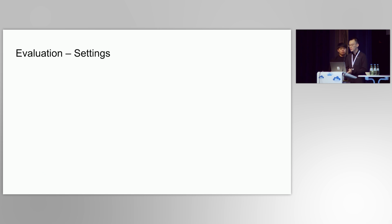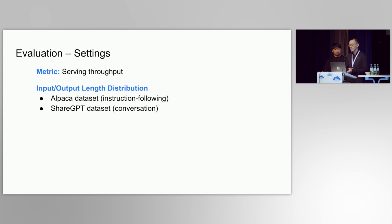For the evaluation, we measure the serving throughput of vLLM and other baselines. We use two real-world LLM datasets for the input and output distribution: the Alpaca instruction following dataset and the ShareGPT dataset for conversation data.